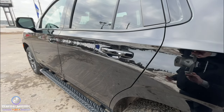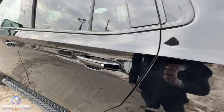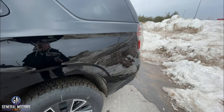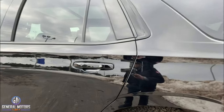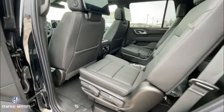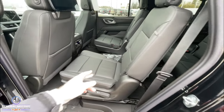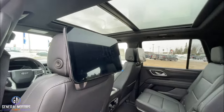By the way, if you didn't already know, keyless entry on all four doors, as well as the back. That tailgate also, you can use your foot to kick it open underneath, or of course your key fob. But again, any of the four doors you can walk up to, as long as the key's in your pocket, and open up that door. We have some mobility with these seats, by the way, so you can move them front and back with these captain's chairs.